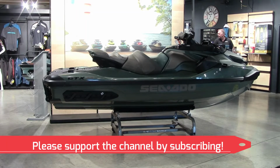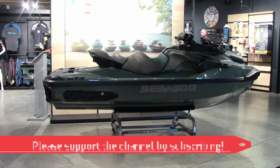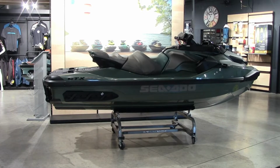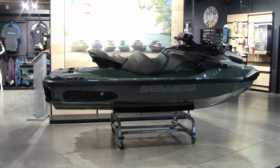I've never been on a Sea-Doo before. I've tried these types of water machines before, but not an actual Sea-Doo brand. But this sounds absolutely thrilling.